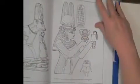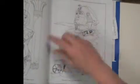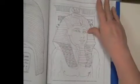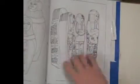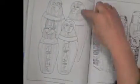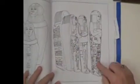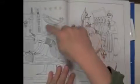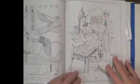The scarab, one of my favorite symbols. If you wanted to have columns as decorative pieces, you could do that, and you could copy it more than once. Here we have canopic jars. This is what they would keep the organs in. This is a sarcophagus. This is a pretty cool bird, and you could trace that one direction, turn your paper over and trace it the other direction so you have formal balance.